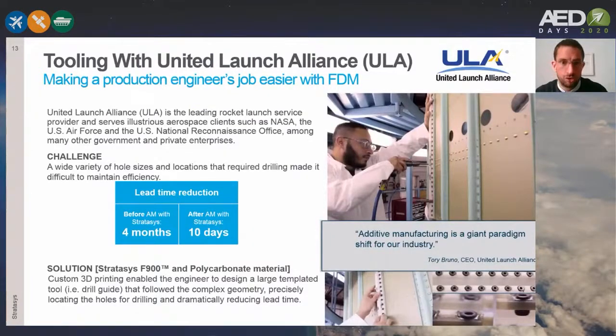It's from ULA, so United Launch Alliance, and was used during the assembly of this rocket that you see in the picture. The very important data here, you see in the center of the slide in the table, is the lead time reduction. So before, ULA was forced to produce the parts in-house or to ask for the help of an outside, third-party supplier, and it was taking up to 4 months. With additive manufacturing from Stratasys, it's taking only 10 days.